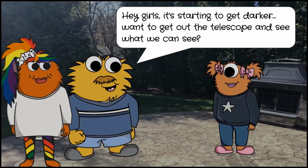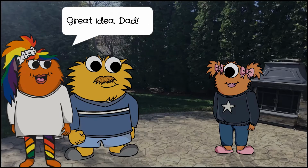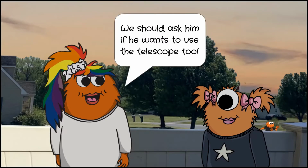Hey girls, it's starting to get darker. Want to get out the telescope and see what we can see? We might not be able to see past the horizon line, but the telescope can bring things we can't see into the foreground. Great idea, Dad. Hey, look, there's Bart. He must have been playing at Tex's house. We should ask him if he wants to use the telescope too.